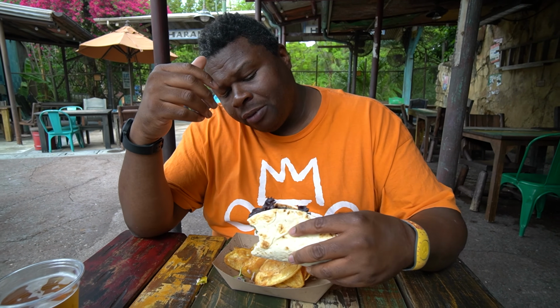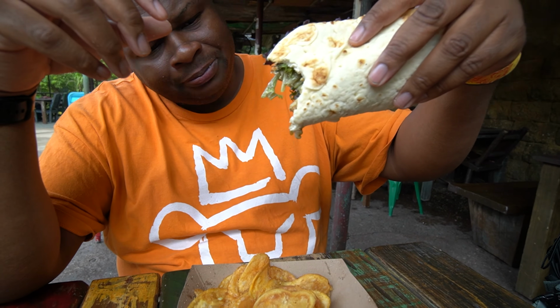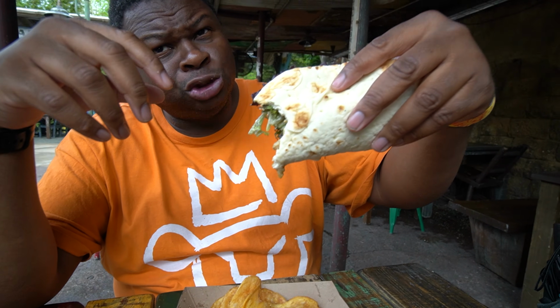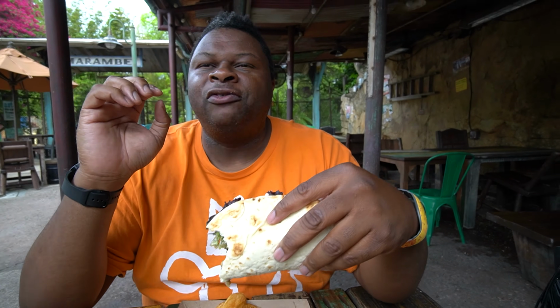It is excellent. They did spread out the chicken along the bottom. I'm glad, so I didn't get a bite that was just all lettuce, tomato, and fixins. The chicken's very juicy. As you can see, dripping out the bottom right now. Drip, drip, drop. Little April showers. Yes, because we're in April now. My favorite song from Bambi, don't judge me.